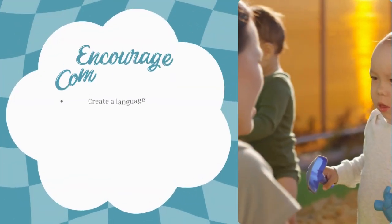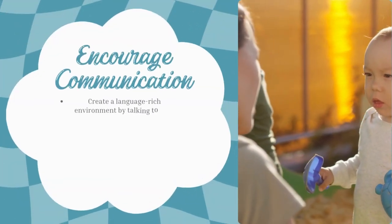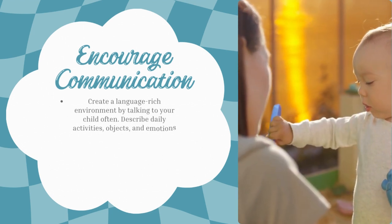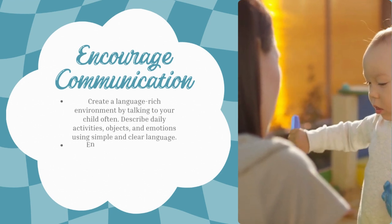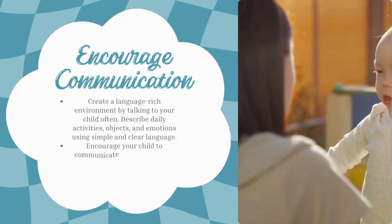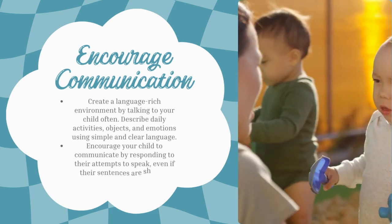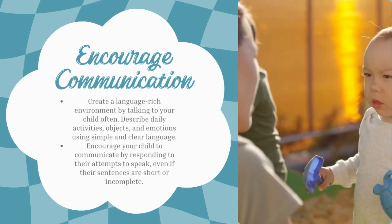Encourage communication. Create a language-rich environment by talking to your child often. Describe daily activities, objects, and emotions using simple and clear language. Encourage your child to communicate by responding to their attempts to speak, even if their sentences are short or incomplete.